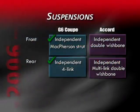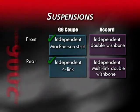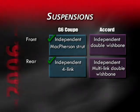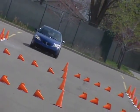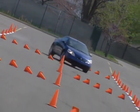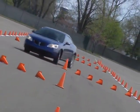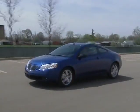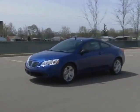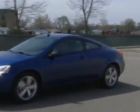On paper, G6 Coupe's and Accord Coupe's suspensions look comparable, but G6 Coupe has a key advantage. G6 Coupe uses a sport-tuned suspension system that gives G6 Coupe a handling feel like that of a European sports sedan, just what Pontiac's performance-oriented drivers want. You have to step up to Accord Coupe's top model, the EX V6 6-speed, to get a sport-tuned suspension.